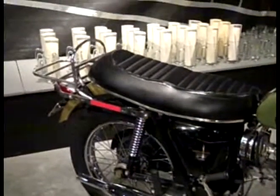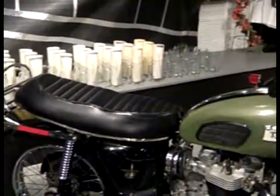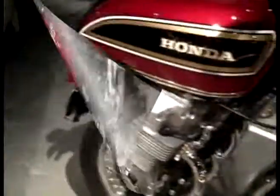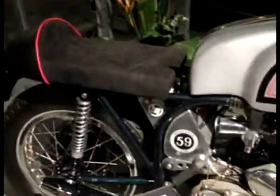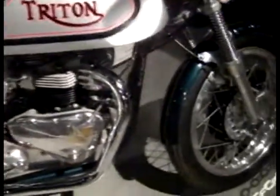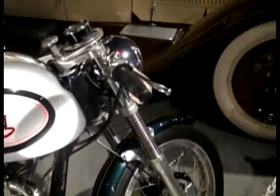That's the same year as mine. Beautiful example, the 1976 CB 750. Alrighty, here's a Triumph Trident. Trident is actually two bikes together.